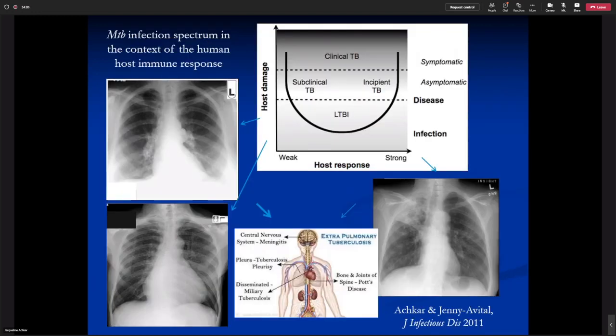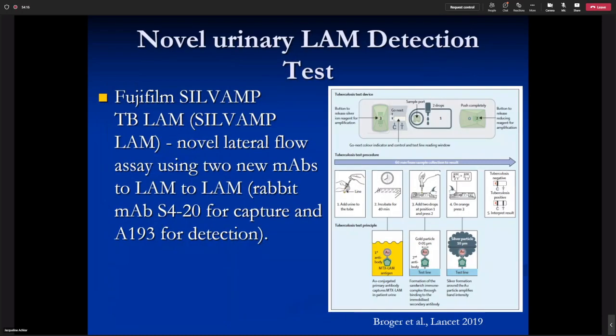Getting back to that original slide that I showed you, keep that in mind. If you don't contain the disease in the lung, you get dissemination, and you have overall more burden. And that's the explanation. So we need better urinary LAM detection tests.